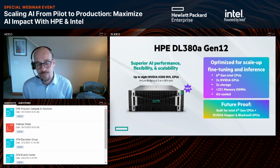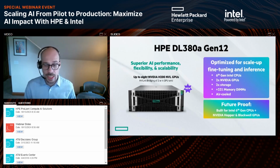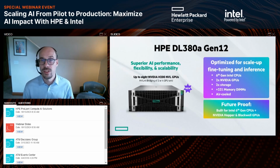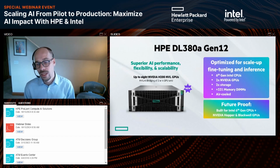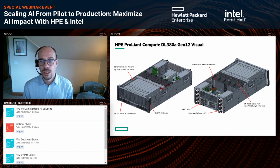So if you've begun testing or you're looking to deploy on-prem, this is a great place to start. By the way, the 380A systems are what our private cloud AI solution I was showing you earlier are based on. So these are extremely flexible and open systems, and always happy to walk you through or provide you a demo if you're interested.